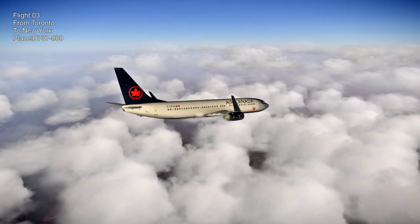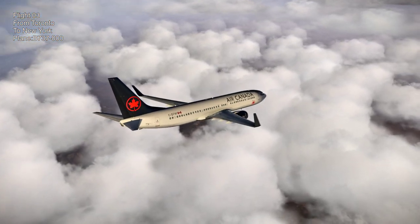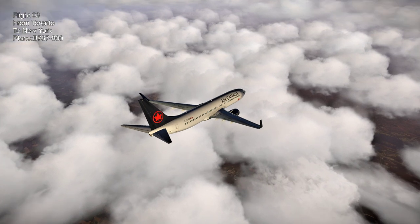So again, this is the stock 737 modified by Zeebo, the Zeebo mod freeware.